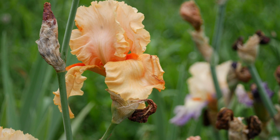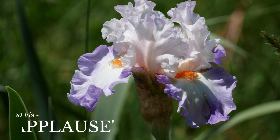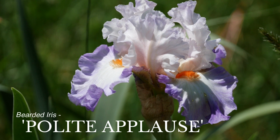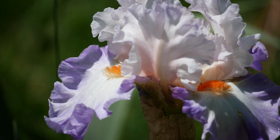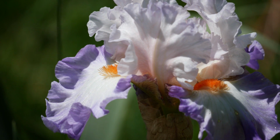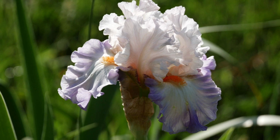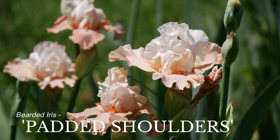I also had, I think, Polite Applause, which was another one that was kind of surprising. It was a little bit different than I expected. You can see there are those light purple tones on the falls. But I was expecting more of a pink in the upper petals. Definitely more of a white, but very pretty nonetheless. I'm not sure I would actively seek out more of those, but I do like them and they do blend in well. Padded Shoulders was another gorgeous variety that we had here.